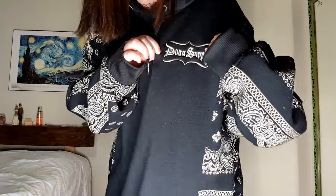I don't know exactly what it's called, but I know it's like bandana style. That's how I know it, but I don't know if it has an actual styling to it. It's got Dog Supply on the front, and then also the sleeve. The sleeve also has this, which also says Dog Supply on it. It just feels very well put together. Like, it's not cheap. It doesn't feel cheap.